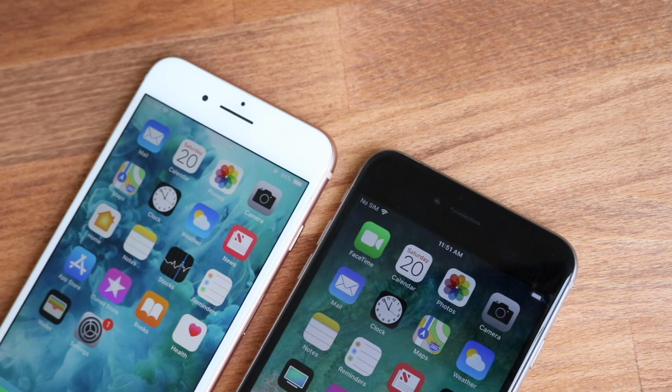And I'll say that even though the 8 Plus is overall faster, the 6S Plus is definitely pretty respectable as well. It's not like extremely slower. I mean, you can wait like an extra half a second to open up an app or something, you know? And that's pretty much my take on it.